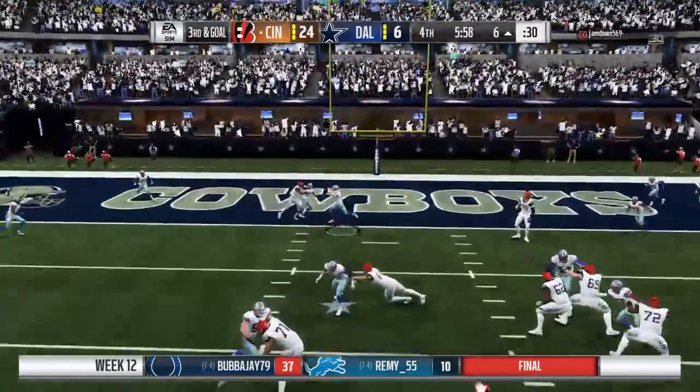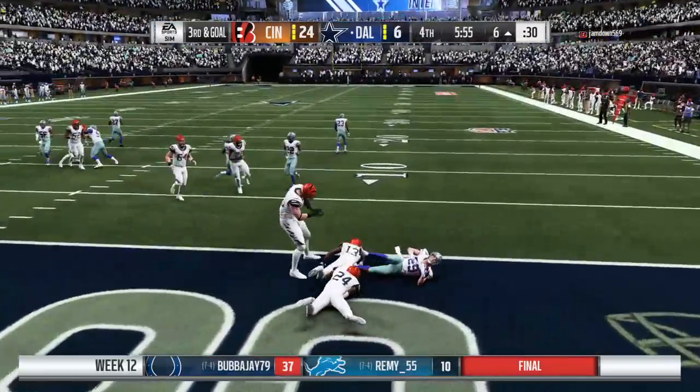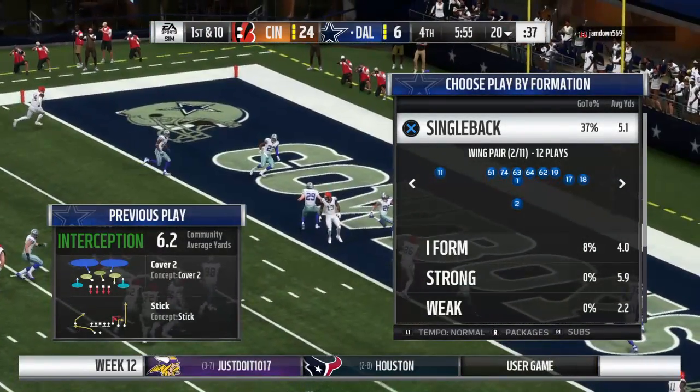From the shotgun, it's Bradford. And it's intercepted at the goal line. Read it well, and it's picked. And a big turnover there as his guys will get the football back.